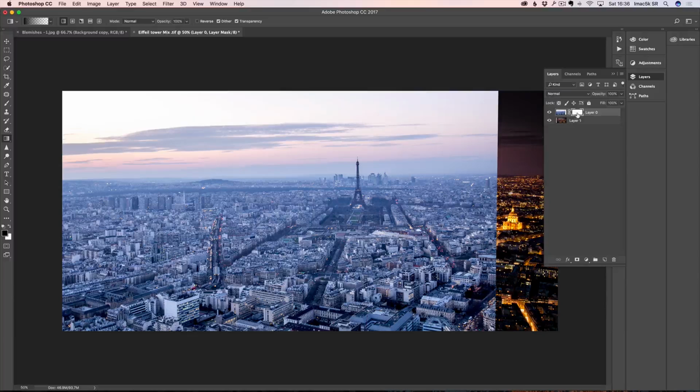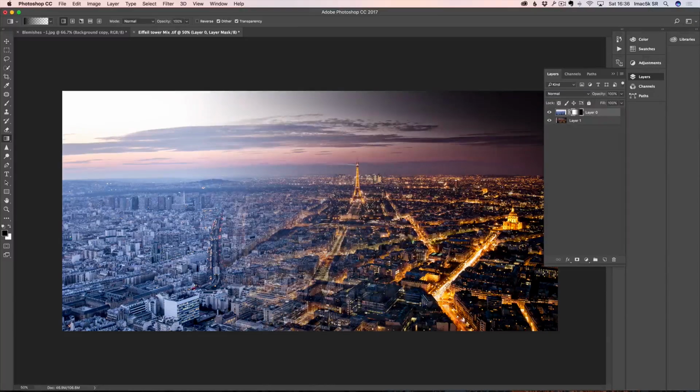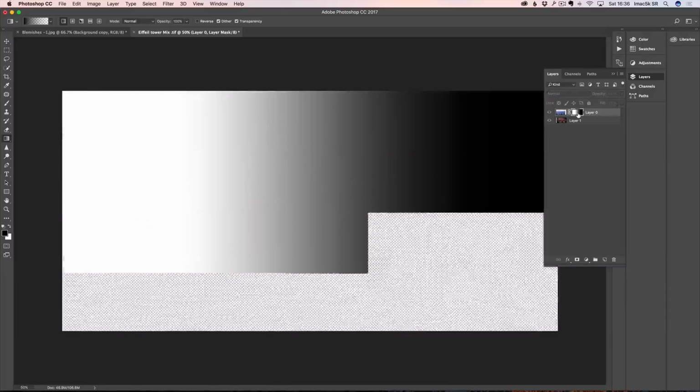Okay, and now I'm going to click here, and I'm going to make a gradient. So I'm just going to click and hold my mouse and let go, and you see now we get a mix up between day and night. And I think it's a pretty cool effect. Look at what the layer looks like. If you hold on the Alt key and you click on your layer, you can see what it looks like.